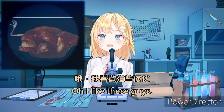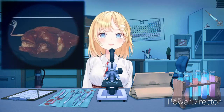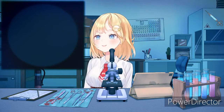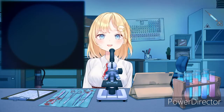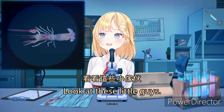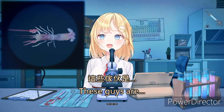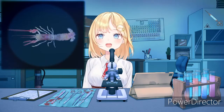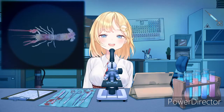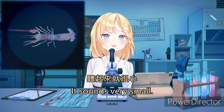Alright, I also have... Oh, I like these guys. I'll show you guys this. Where is it? Let's see. Here we go. Look at these little guys. These guys are terrible claw lobsters. They're small. They're pretty small. They're incredibly tiny, around 31 millimeters long.